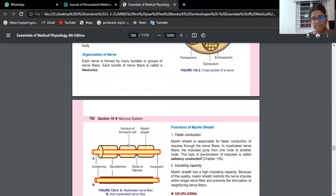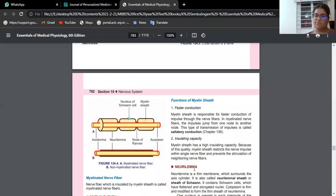So functions, as you said, myelin sheath helps in faster conduction of impulse. Insulation, in the sense, it is something like electric current which is moving from one neuron to another neuron. If the sheath is not there, the electricity will spread like anything. There will be so many shocks, in crude language, I'm telling you. So it has insulating capacity which prevents the unnecessary stimulation of impulses all around, so that the impulse is going in a particular direction.